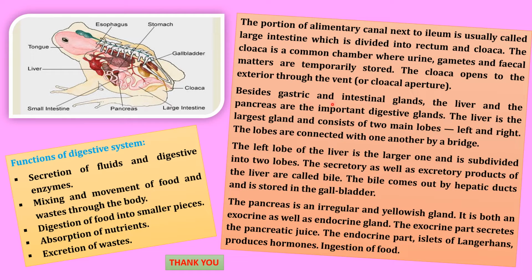Now, besides gastric and intestinal glands, the liver and the pancreas are the important digestive glands. See, this is the liver and this is the pancreas. Here they have already labeled this. So besides gastric and intestinal glands, the liver and the pancreas are the important digestive glands.